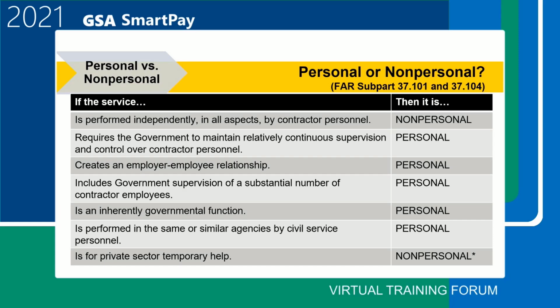nature of the service or the manner in which it is provided reasonably requires direct or indirect government direction or supervision of contractor employees in order to adequately protect the government's interests, retain control of the function involved, or retain full personal responsibility for the function supported in a duly authorized federal officer or employee.